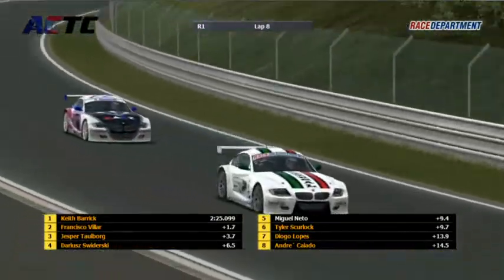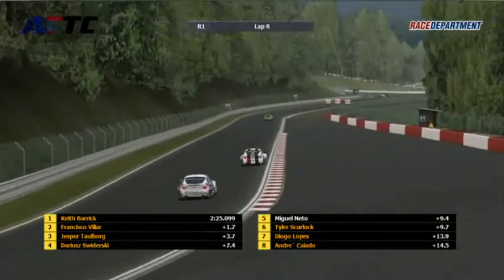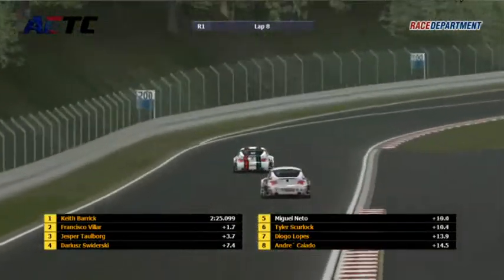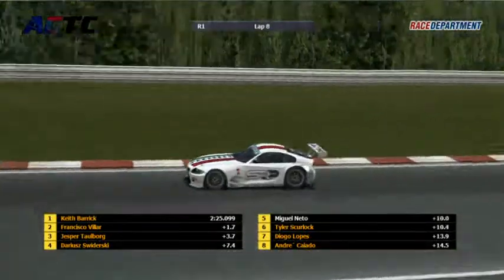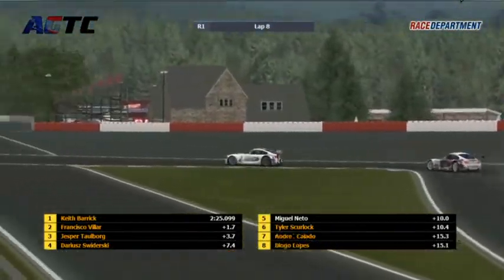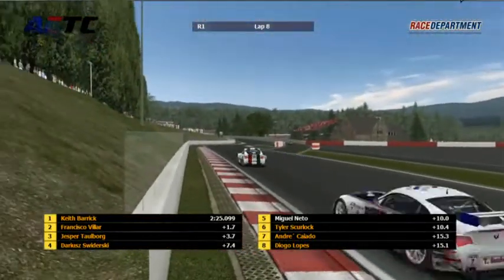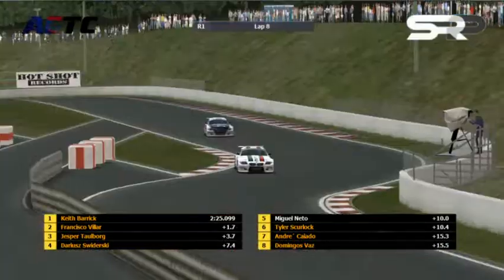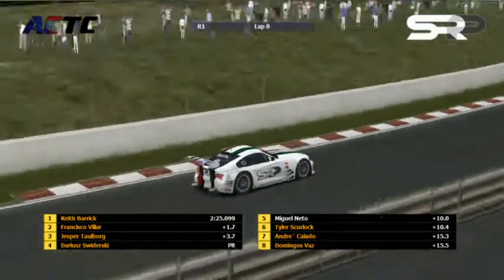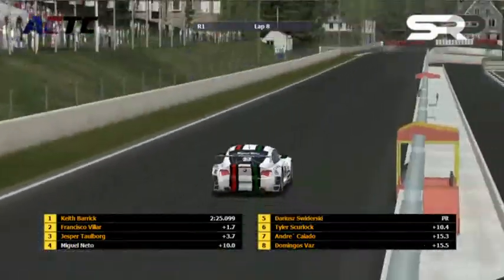Skurlock is desperately trying to get past Nato, but can't quite do it. We see this with Torborg and Swiderski, just not quite in the right area. As VR loses half a second through that middle sector once again, so he's gaining through the first sector, then losing it in the middle sector, so perhaps he's got a low downforce setup on that. As Nato gets very out of shape coming out of the bus stop. We've seen this time and again, haven't we, Toby? He's been very ragged, although he's in the top 5.